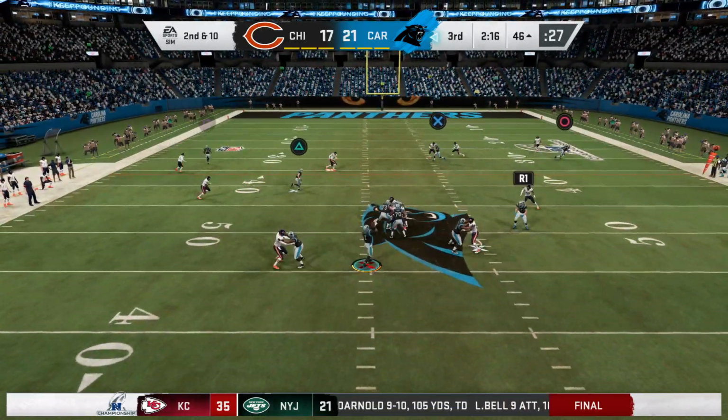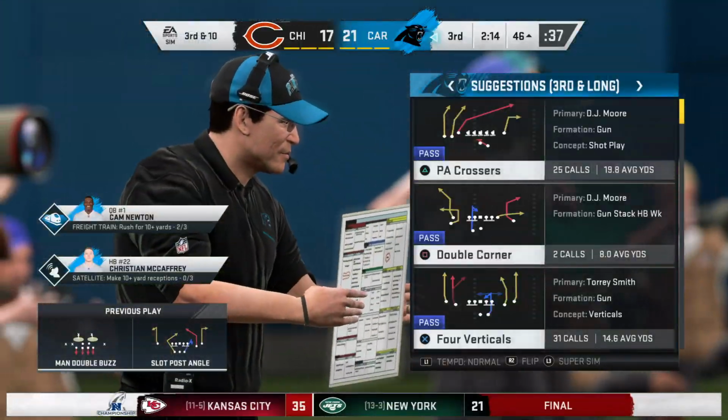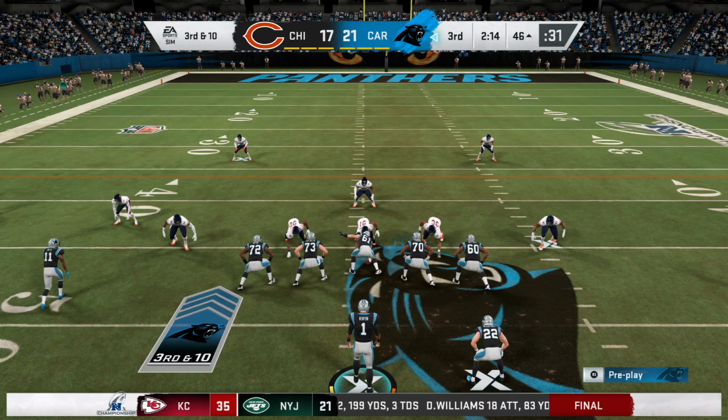Second and 10, Newton again. And his throw here's incomplete. Great coverage there all around. Really didn't have many options to throw the football. Very little chance that that one was going to be completed. Every receiver was locked up.